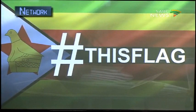When you read some of the messages that are coming out of that conversation with people using hashtag This Flag, what goes through your mind? I think it's humbling, first and foremost, to see that people would identify with what I said. But what is exciting is that it reveals what is in the hearts of people. The fact that Zimbabweans have had something in them for such a long time, but have had no ways of expressing it and expressing it in a united way. And that's what social media has given us, a place where we can be not only connected, but also united.